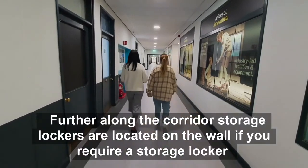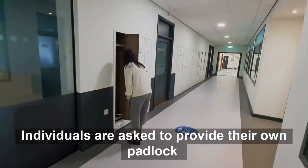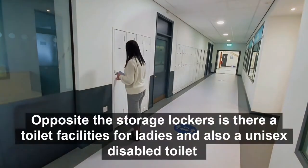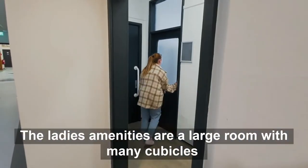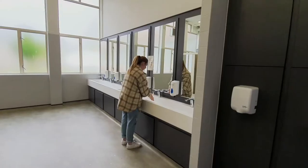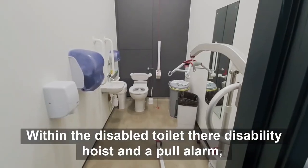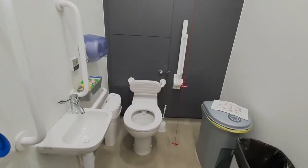Further along B corridor, storage lockers are located on the wall. If you require a storage locker, individuals are asked to provide their own padlock. Opposite the storage lockers, there are toilet facilities for ladies and also a unisex disabled toilet. The ladies' amenities are a large room with many cubicles. Within the disabled toilet, there is a disability hoist and a pull alarm with grab rails and a hand wash basin.